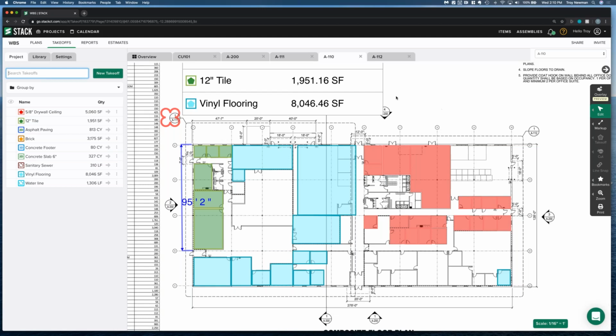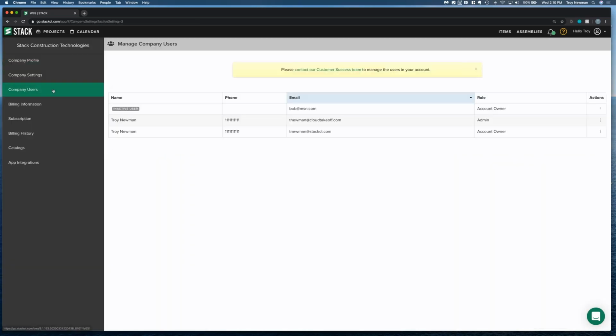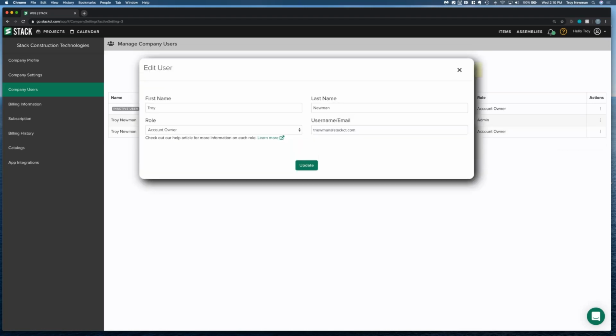To get to the user roles, again, if you can follow my mouse, I'm going to go up to this upper right-hand corner for this little person icon. I'm going to go to my account settings, and I'm going to go to my company users. So this would show all the users that are in your account. Here's myself right now. I am the account owner. If I click on this little ellipse, this is how I get to the different roles.